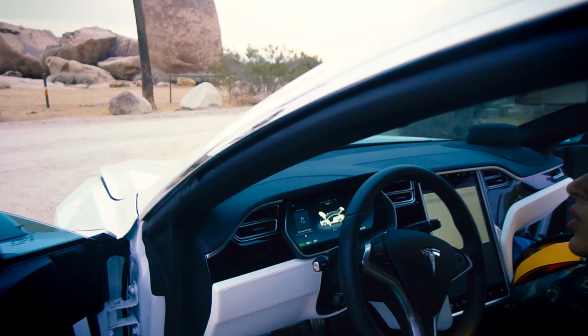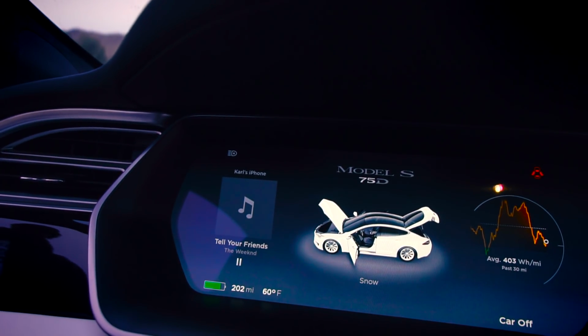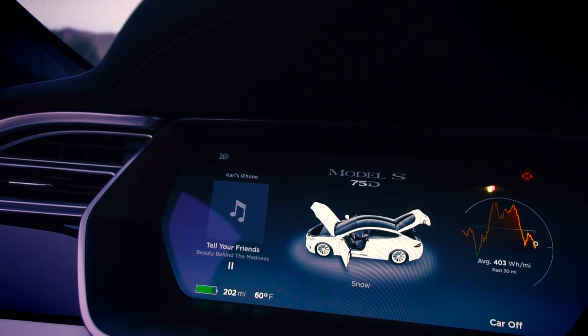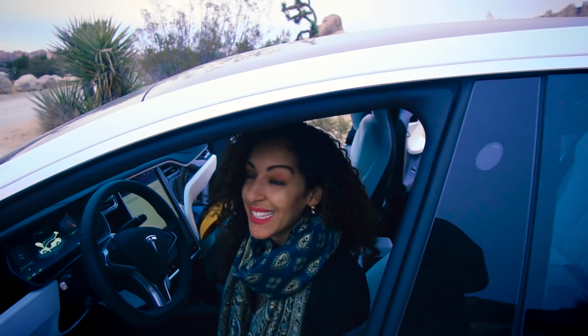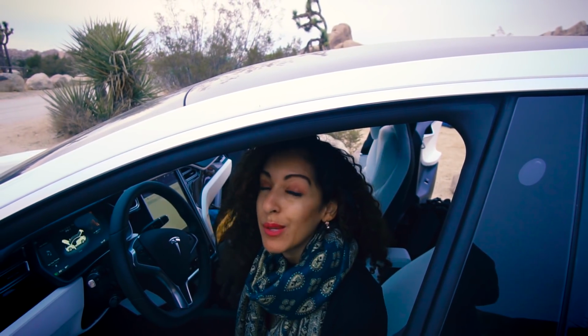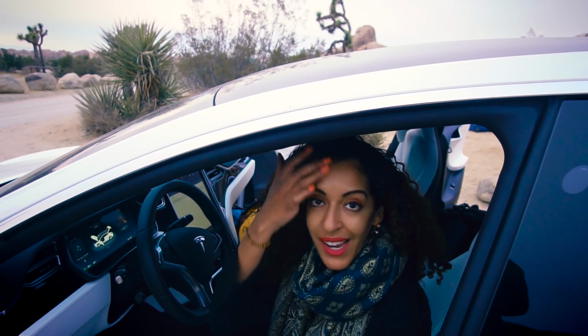So right now, it's at 202 miles. Now, last time we put this thing in camper mode, we lost about 30 miles overnight. So it'll be interesting to see what it ends up being tonight. So just remember that. It's at 202 miles and it is 4:37 p.m. So by the time we leave tomorrow morning, it'll be interesting to see just how much battery was used overnight.